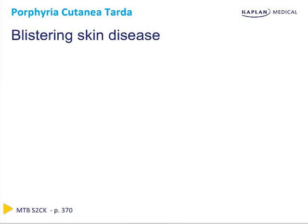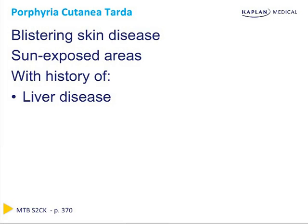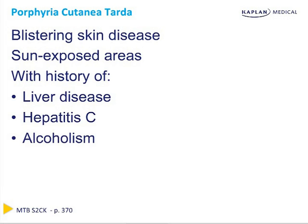Other blistering skin diseases, such as porphyria cutanea tarda, happen because sun-exposed areas release an abnormal reaction to porphyrins. This is an abnormal porphyrin metabolism problem. So in sun-exposed areas, the sun hits those porphyrins and causes a very bad blistering skin disease. Now, it's more common in people with a history of liver disease and cirrhosis and hepatitis C, alcoholic destruction of the liver. Well, now we're just listing things that cause liver damage.